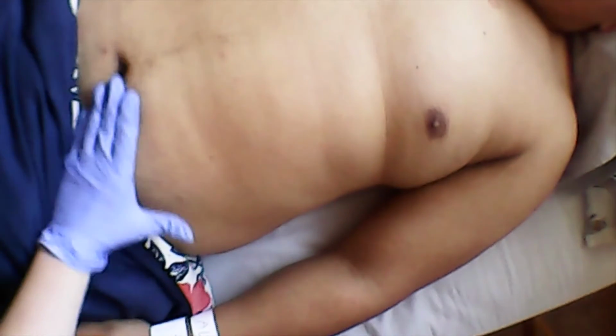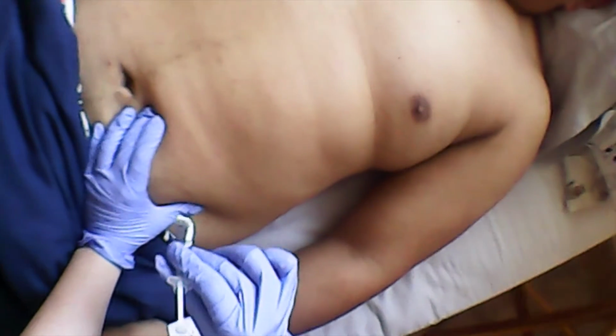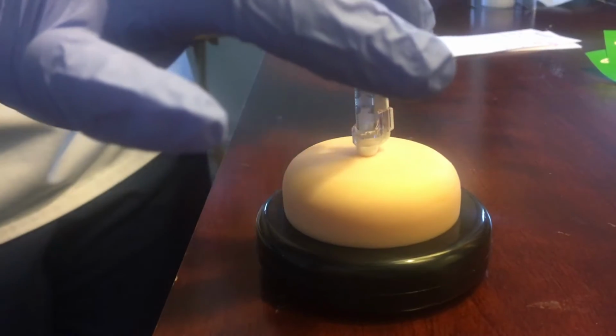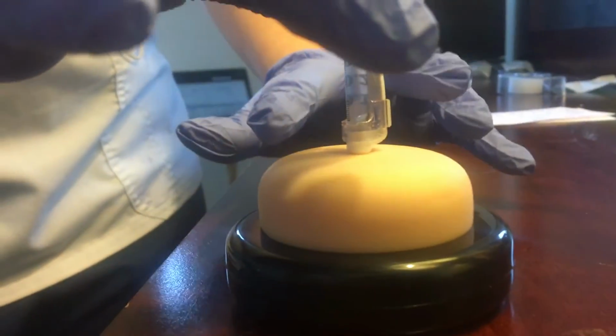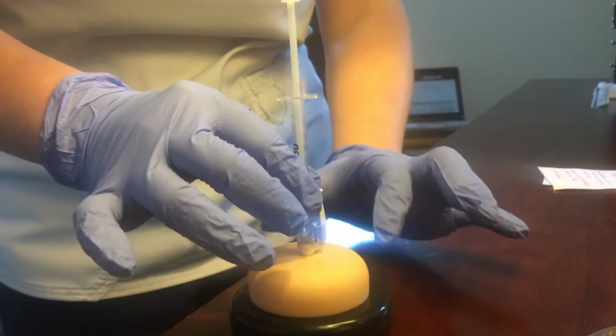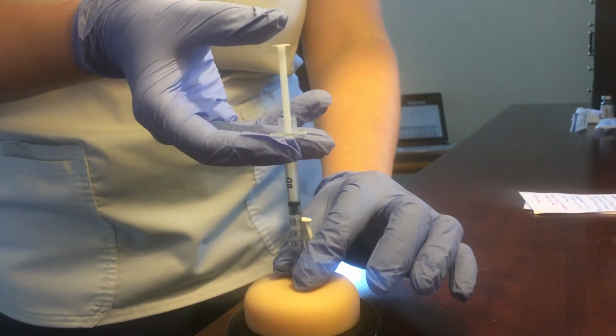Okay. So I'm going to use my non-dominant hand. I'm going to grab the area. I'm not necessarily pinching. I'm just making sure the area is nice and supported. I'm going to go in at a 90-degree angle. Inject. Now, with my hand that's holding the skin, not pinching the skin necessarily, but bunching it and holding it tight, I'm going to stabilize the bottom of my needle so I can move my dominant hand up to the top with my plunger.